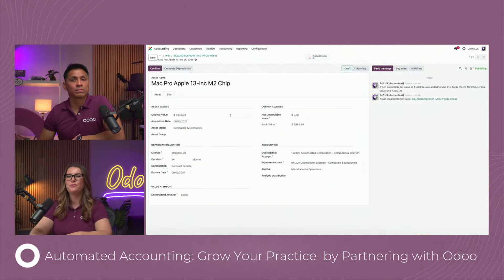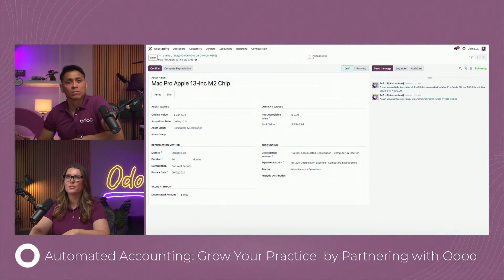Let's open and review. So in here, I have an asset classification, in this case, or asset model, as we say it in Odoo. Asset value was pulled from the bill. Also the model or classification, which is computers and electronics, and all the depreciation information. I'm using the straight line method and a duration of 84 months. So whenever I see that all of this looks good, and all the journal entries or accounts that I'm using for this particular fixed asset are correct, I can start computing my depreciation journal entries.